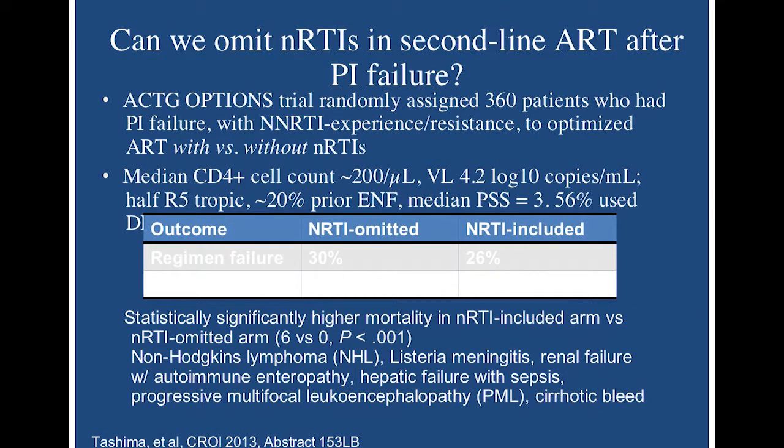So the question is, can we omit NRTIs in second-line antiretroviral therapy after PI failure? So the ACTG OPTION study randomly assigned 360 patients who had PI failure with NNRTI experience or resistance to optimized antiretroviral therapy with or without NRTIs.